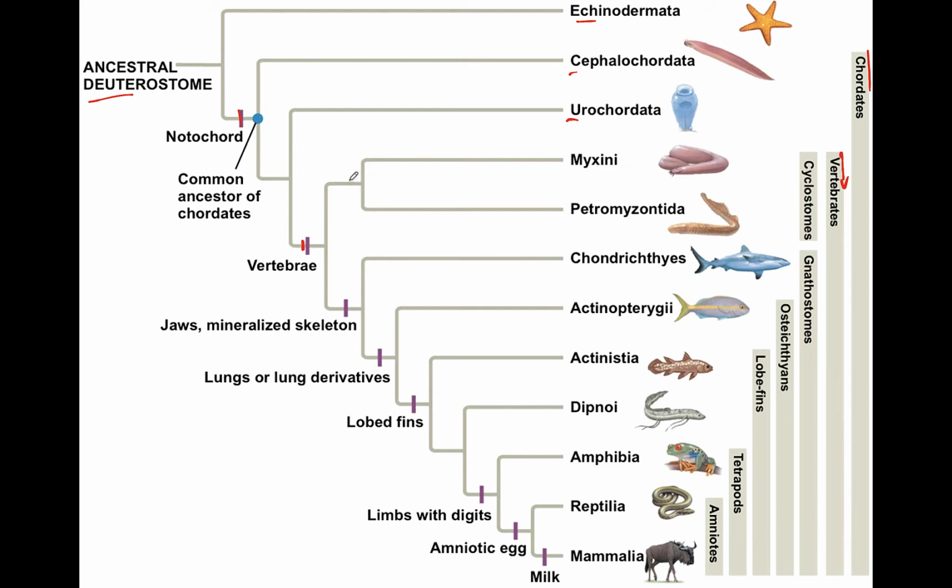So this first group up here are the Cyclostomata, and these are technically vertebrates, even though the Myxini, the hagfish, don't actually have vertebrae. So the Petromyzontida, they do have vertebrae, but they're really, really small. And there's new genetic evidence that Myxini did have vertebrae and then actually lost them. So this is technically an invertebrate, but it's not, because it never had vertebrae. So we actually group these together into a group called cyclostomes. So this means circle mouth because these don't actually have a true jaw.